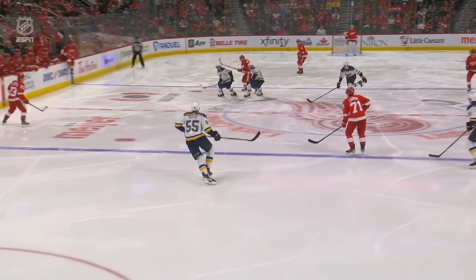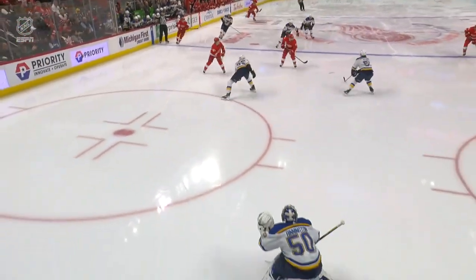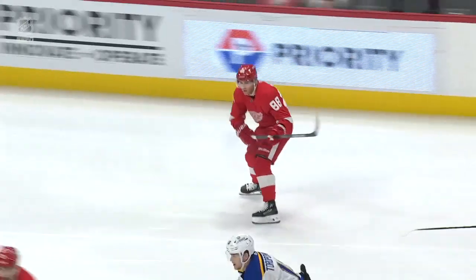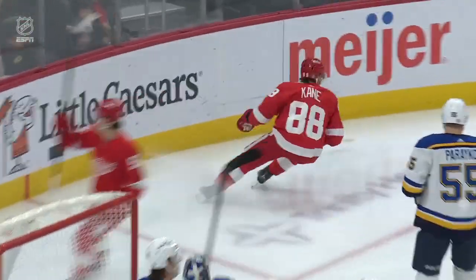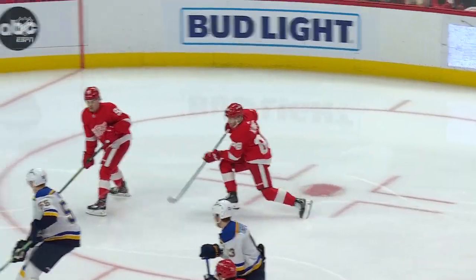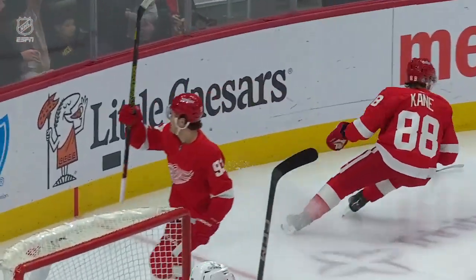Patrick Kane strikes early. Here come the Wings in transition. They do a nice job of using the width of the rink. Not once, but twice. And they get it back cross seam. But watch Patrick Kane flying. He evades all the checkers for the St. Louis Blues, and he absolutely rams that one home. 1-0 Wings. The 11th of the season for Patrick Kane.